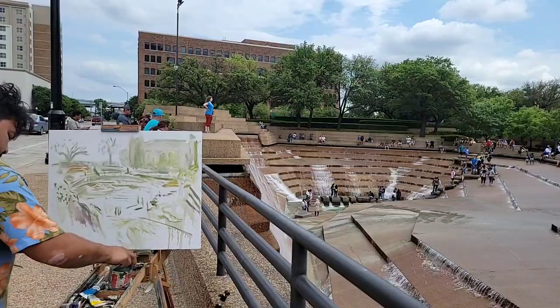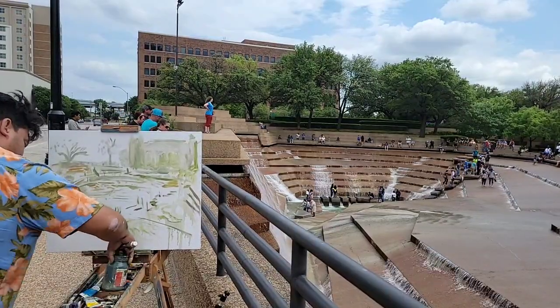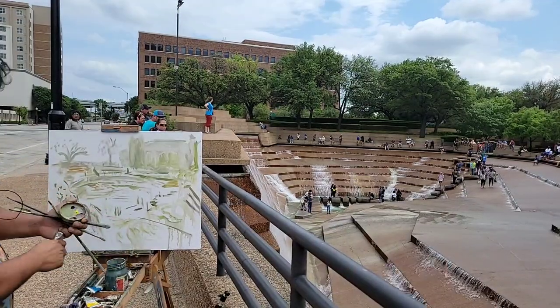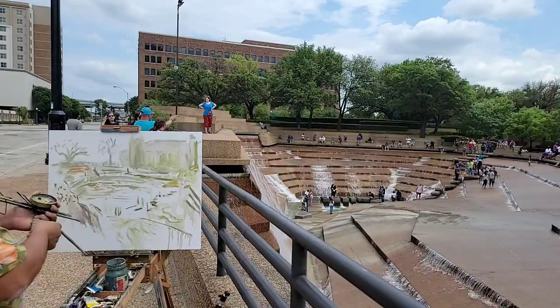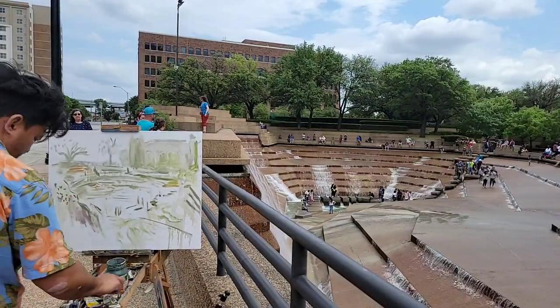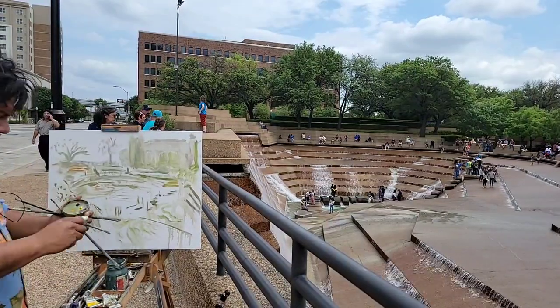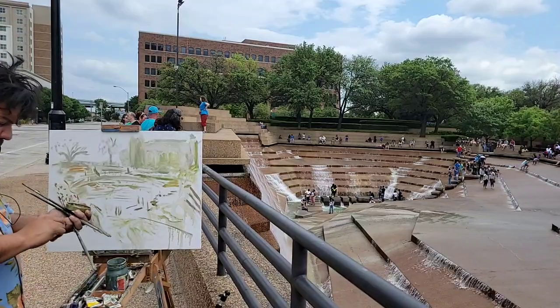Got off topic there. I was working on something else and got distracted because the people are in the way. Got to get the people out of the way, so I'm going to deal with them now. All right, I'm going to do something different. I'm going to paint in the colors instead of sketch in the shadows. I'm going to paint in the colors first.